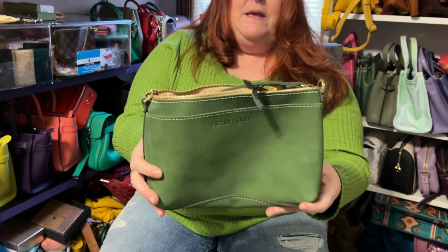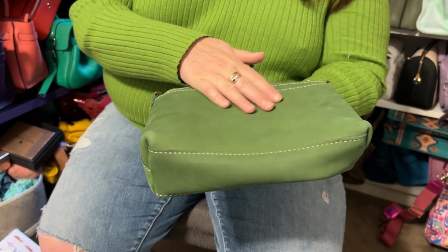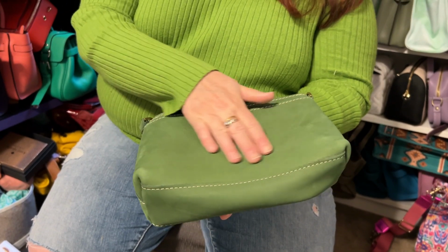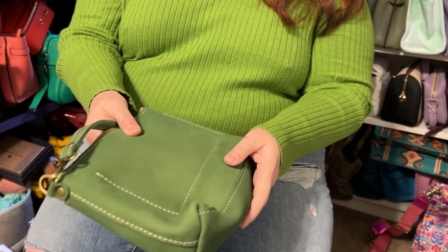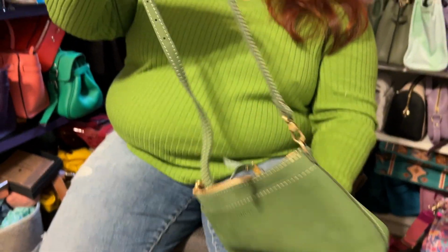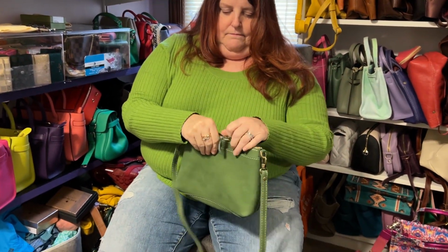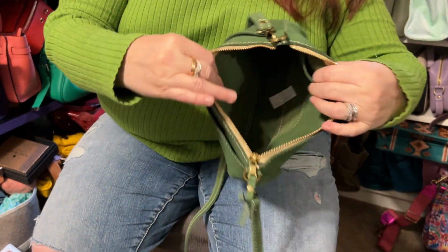It is the Poppy bag from Portland Leather Goods. The leather is called Succulent, and it's like this nubuck leather. I just think it's fantastic. So this is the Poppy. It comes with an adjustable, removable strap, zipper closure. And then here's the inside.